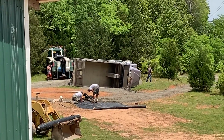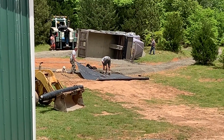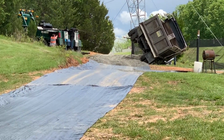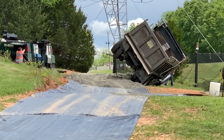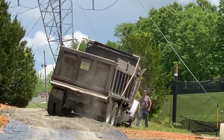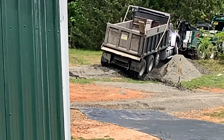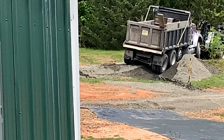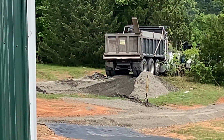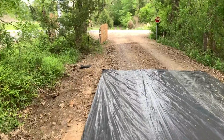We've got the tow truck out. We'll try flipping this guy's dump truck back over. Feel bad for him. It was just an honest mistake. Wow. Oh God. Wow. Pretty good.